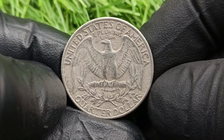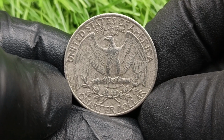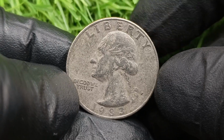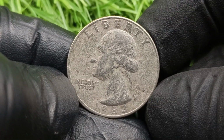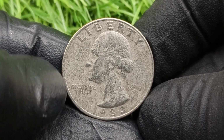Long before the first 1983 P quarter was struck, the Washington quarter had already earned its place as one of America's most recognizable coins. Introduced in 1932 to honor the 200th anniversary of George Washington's birth, the design was originally intended as a commemorative issue. Public admiration for the portrait, however, led to its permanent adoption as the nation's quarter dollar.